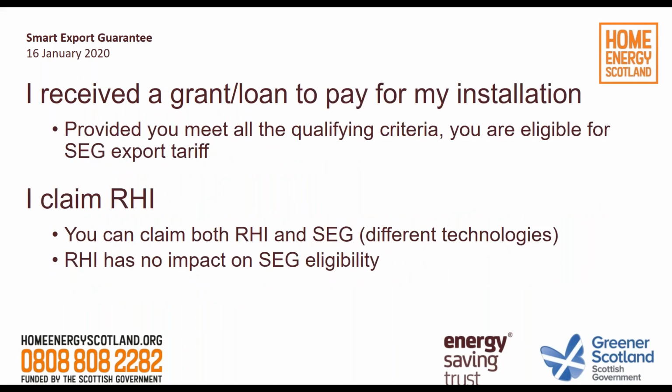Great, so if you received a grant or loan to pay for your installation, are you still eligible? Yes, as long as you're still meeting all the qualifying criteria that we mentioned earlier, you're still eligible for a SEG export tariff, even if you've received government money towards installing your system. But just keep in mind things like E.ON's higher tariff, that's only available to people that buy their solar from them. But providing you're still meeting the qualifying criteria, you're still eligible for a SEG export tariff.